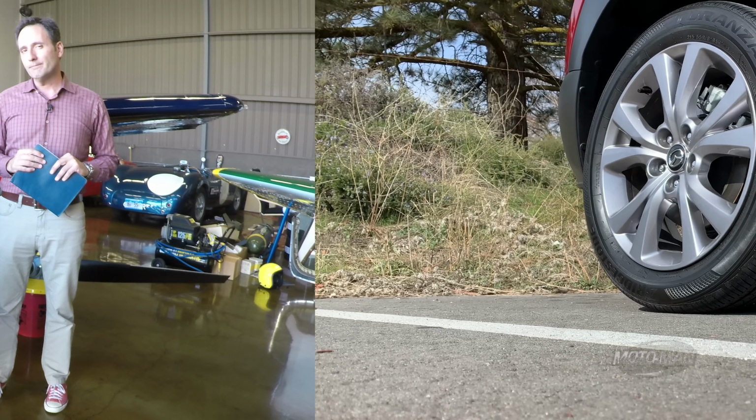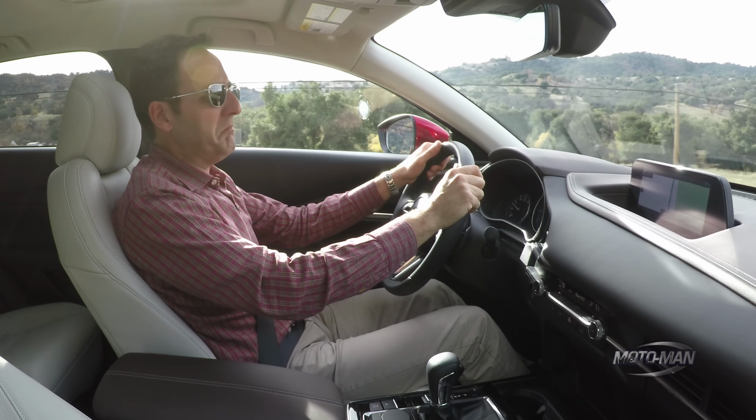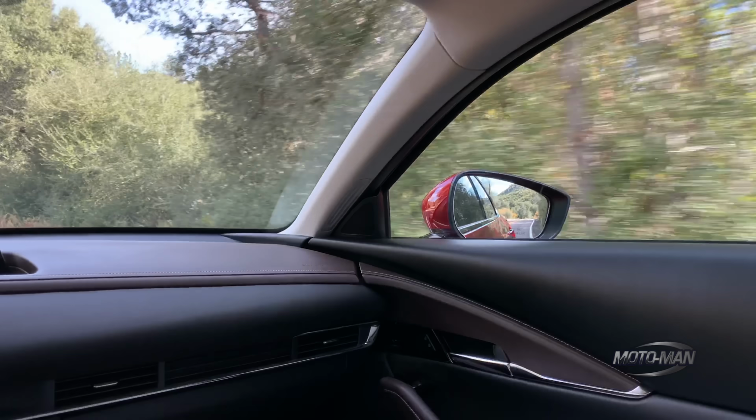Being it's a Mazda, I feel we should try the brake trick. Bist du fertig? Ich auch. Accelerate a bit here, and then 60. Panic stop.